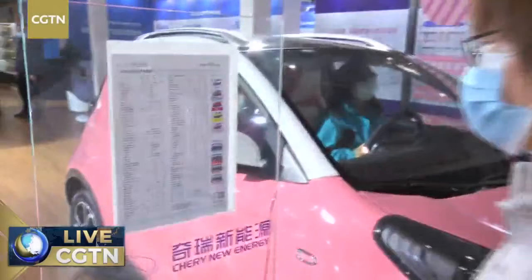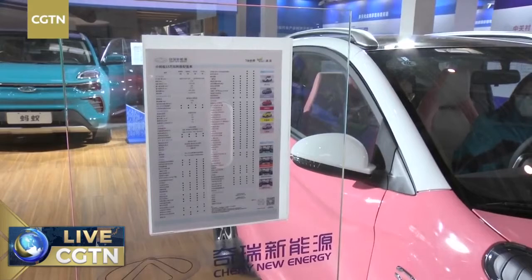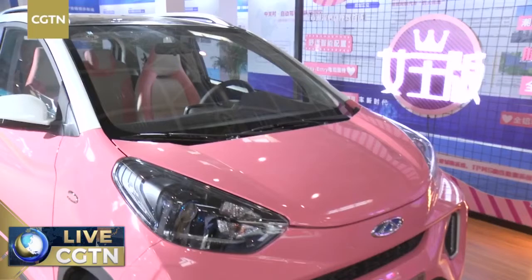Let's see how much it costs. It's 150,000. And it has so many cute colors: white, gray, red, yellow, and pink. So there are a lot of options for the color. And they also have a tiny vending machine here to make sure you get some souvenir when you check out a car.